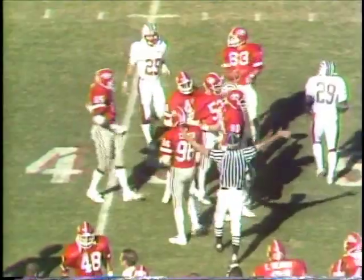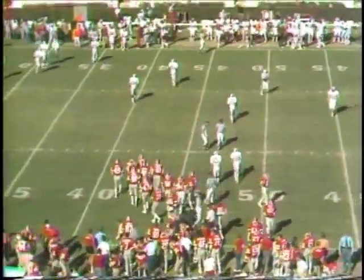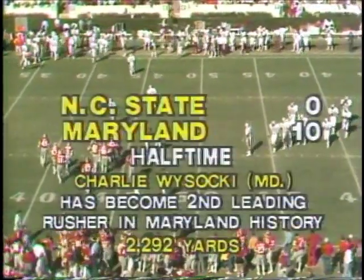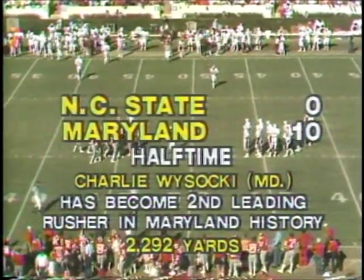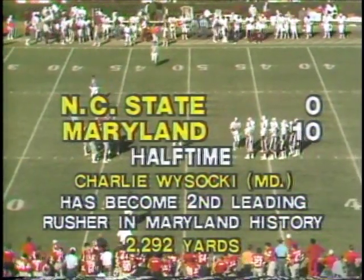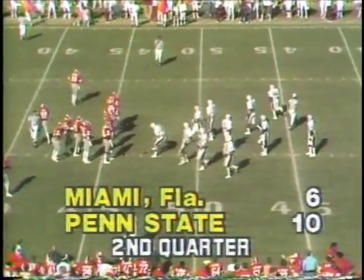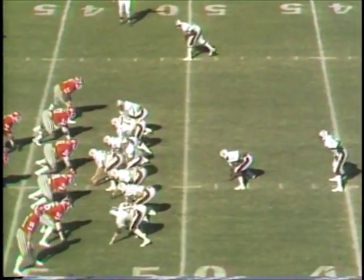The kick is away. It's a bad kick by Malkiewicz. Fielded by South Carolina, up at the 47. Mark Bridges was the man in the short position. 32-yard kick. And here's South Carolina at the Georgia 47. So the Gamecocks have certainly had great field position here in this second half. Wysocki, you see, put his name a little further along in the Maryland record book. And Virginia and Tennessee. Tennessee's really beat up. A lot of injuries. At the 47 for the Gamecocks.